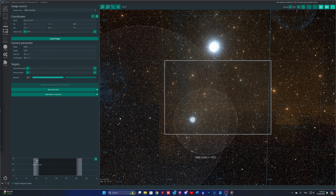But the supernova remnant is called G296.5+10.0. And it spans an area of about 1 degree, and it's in Centaurus.